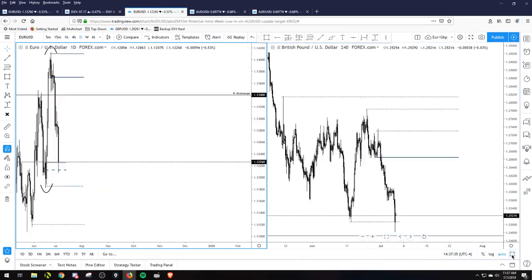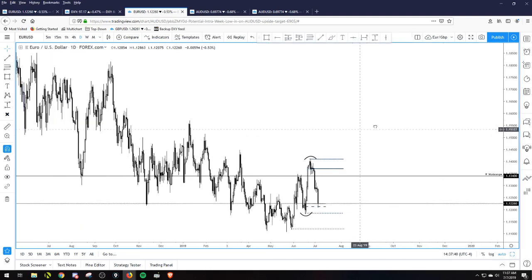Let's hop into euro and pound. So this is what I have marked out for euro and pound. I do like euro over pound. It looks stronger to me.